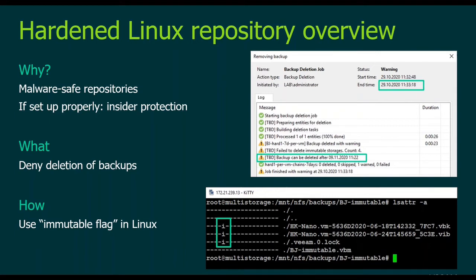Now, going back to the hardened Linux repository, what is it going to do? It's going to deny any deletions of the backup. So let's just say I'm the malware, and I was able to get into the system, and I want to now delete that particular array. Well, since it has an immutable flag, it's going to tell me to kick rocks and pound sand, and I'm not going to be able to do anything unless I have physical access to that box. That's kind of how it works. As long as you don't have physical access, and of course there are different ways to get around that, you're going to be in an A-OK position.